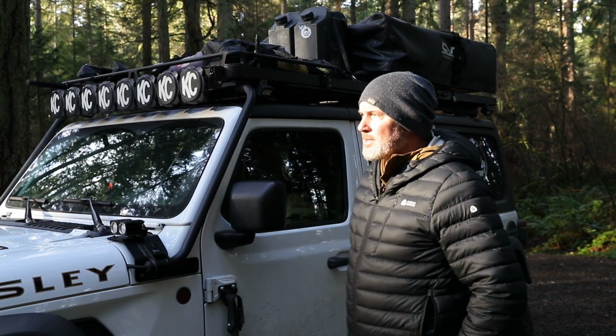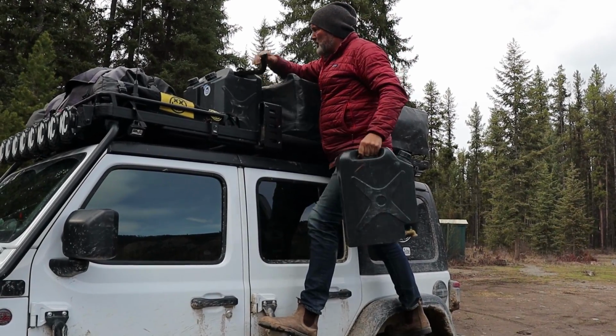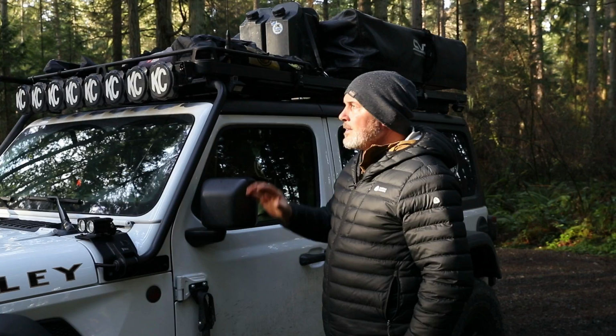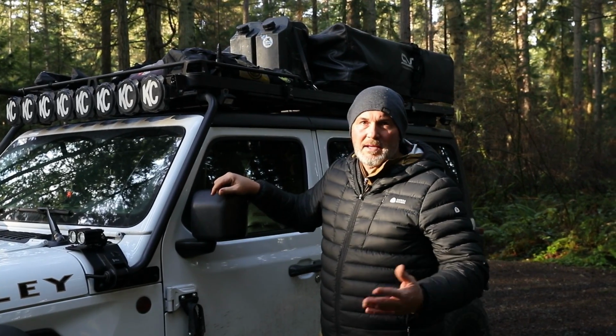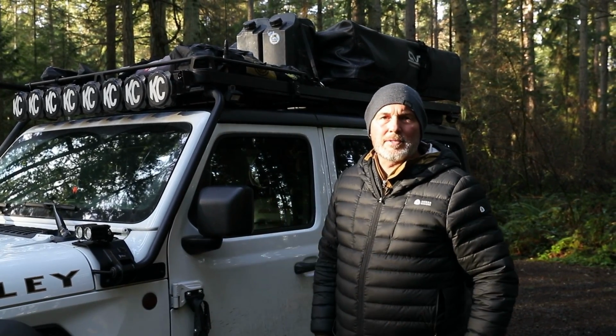They also have some great accessories, like we use their water jugs for our fresh water, and they're easy to carry on and off. And then other accessories on the roof rack, there's a table that slides underneath here, which we use for eating and doing dishes and things like that. And then a shovel, an axe, and a few other small things.